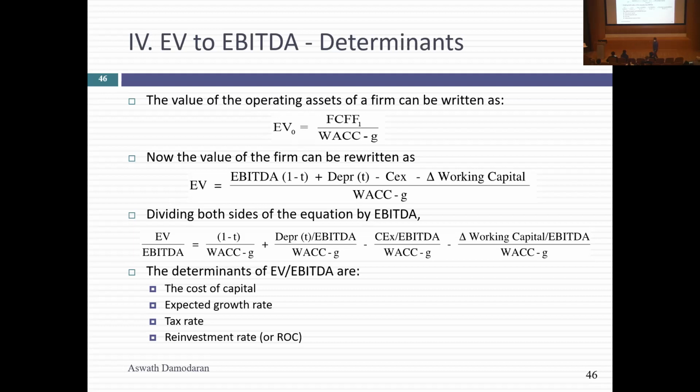So here's what I did. I went back to a firm valuation model, free cash flow of the firm next year divided by cost of capital minus the growth rate. I rewrote the free cash flow of the firm in terms of EBITDA. Trust me, I'm not changing the free cash flow equation, but I'm writing it in terms of EBITDA. EBITDA times 1 minus T plus depreciation's tax benefit minus CapEx minus change in working capital. Usually we write it as EBIT times 1 minus T plus depreciation. It's basically the same equation written in terms of EBITDA. Why do I want to do that? It makes my algebra a little easier. If I divide both sides of this equation by EBITDA, I now have the variables that determine EV to EBITDA.